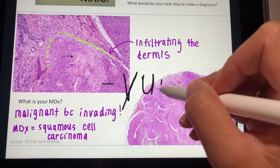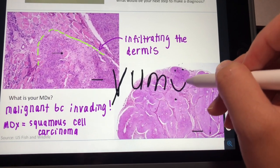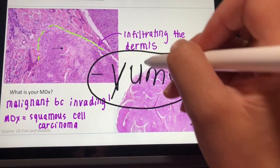With Notability, you have to write your notes directly on the slide, or you can insert a slide in between the two, so that way you'll have a blank page and then a slide and then you can write there.